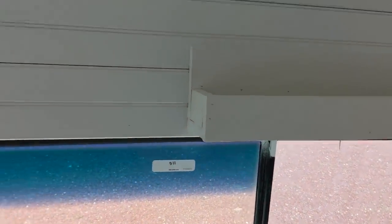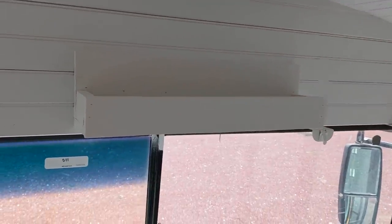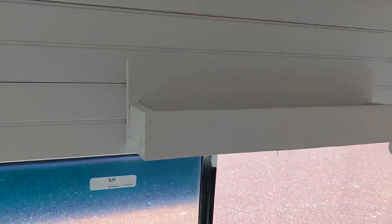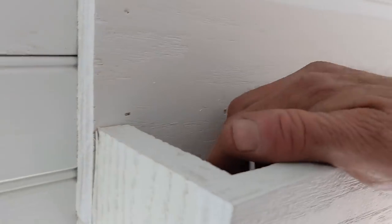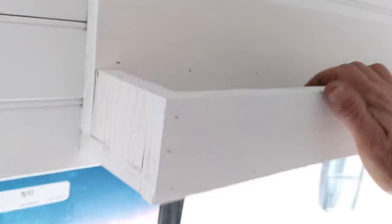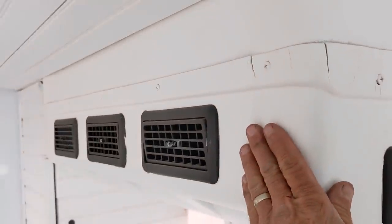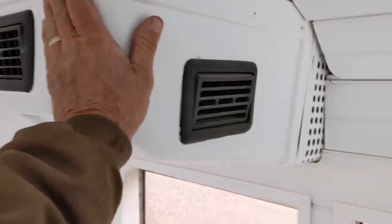Customer asked for storage up above the windshield. You know how important storage is if you're living in or traveling in your RV. And they got this little rack. You could maybe put your Beanie Baby collection in there. Just showing you some of the detail work. They left all the air conditioning units in here, even though they're non-functional.